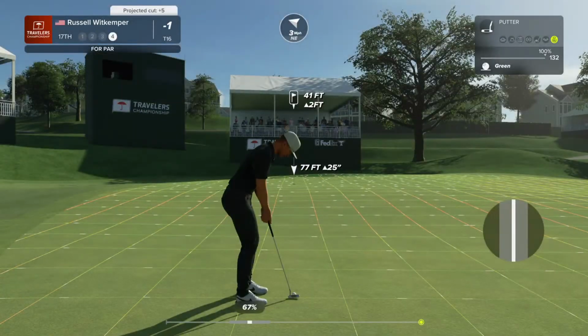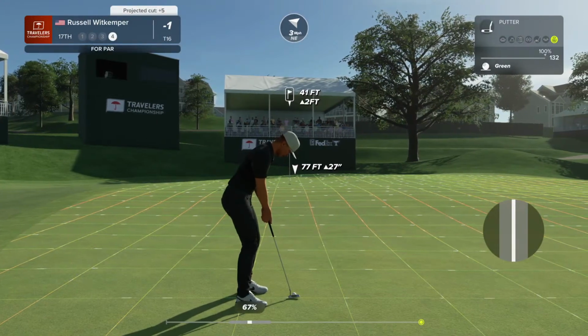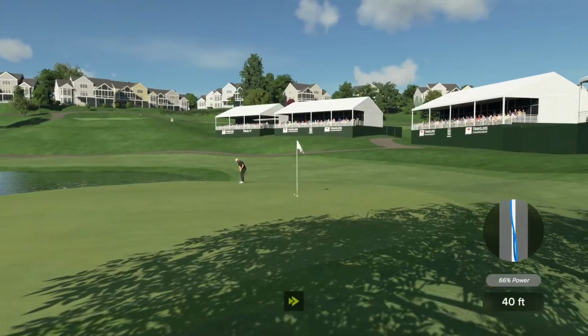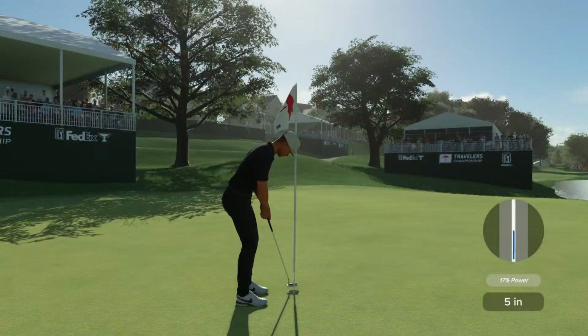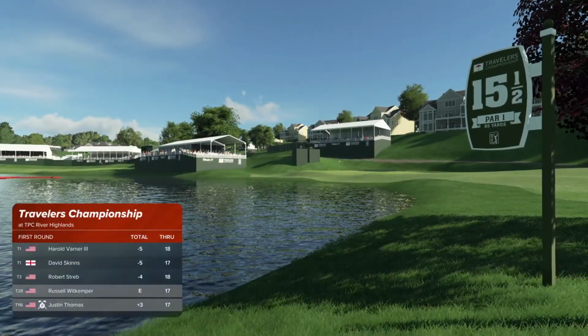Yep, that shot's safely on the green. Outside chance here for the par. Let's take a look. If that's the right pace, this should drop. Well, that's a shame. That'll drop them down the standings, that's for sure.